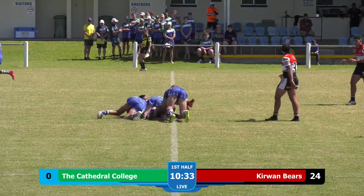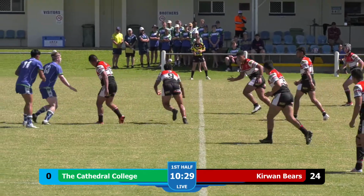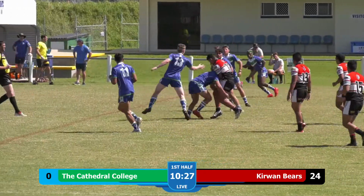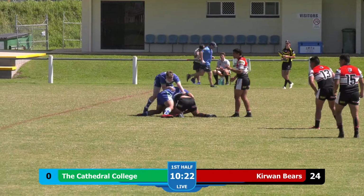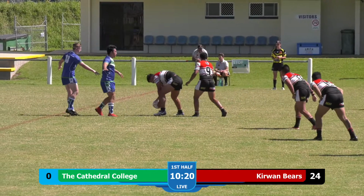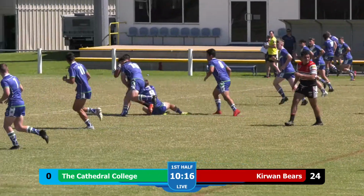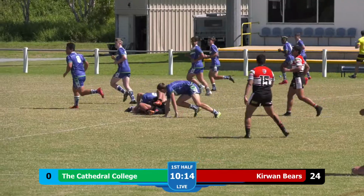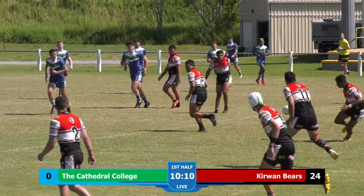Jacob Taya gets caught just over the halfway line in TCC's half. He plays ball back to Tai. Tai now picks up Cruz Smith as they head down to the right-hand side of the field. Tai is looking back to come left. He's coming back down the centre third. Picks up Jacob Taya once again. Caught about 35 metres out from the TCC try line.